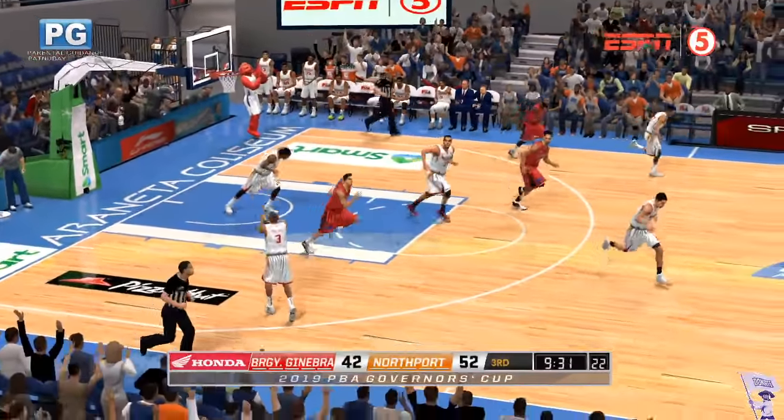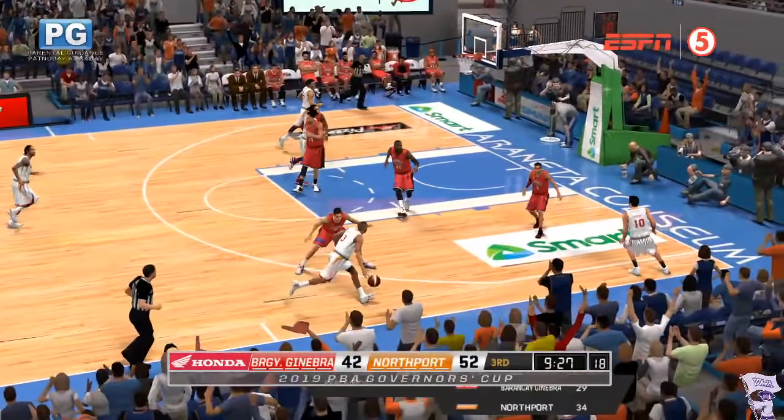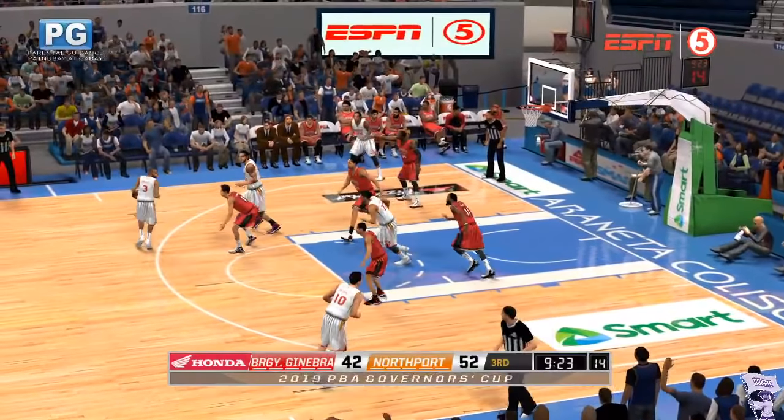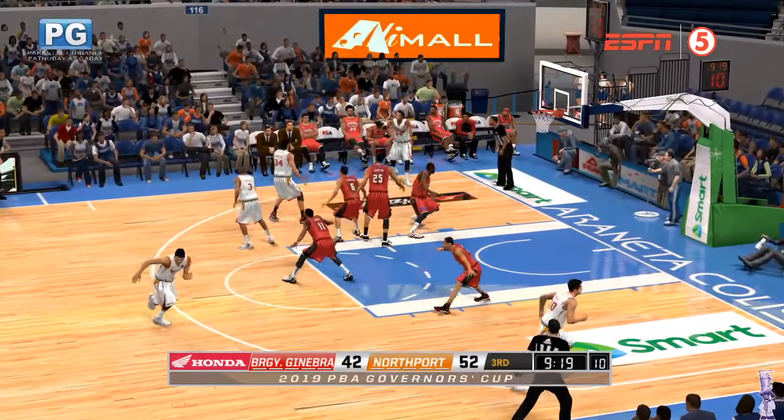Offensive struggles continue, missing again. It's a plus-five advantage for them in the rebounding category after that board. Very steady work they've been doing on the interior, no question. And that's, I think, the main reason they have this lead.